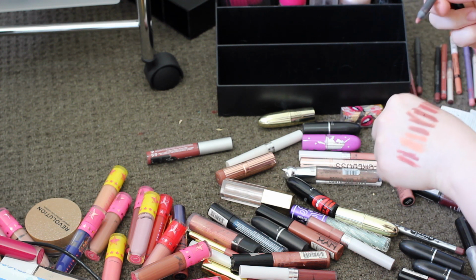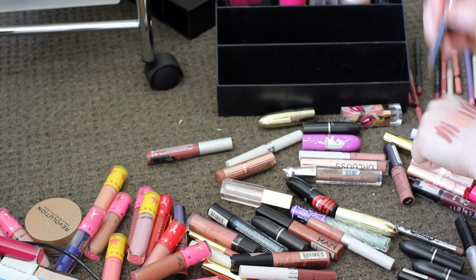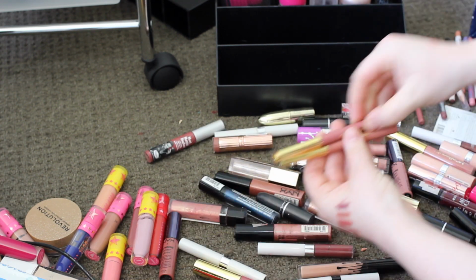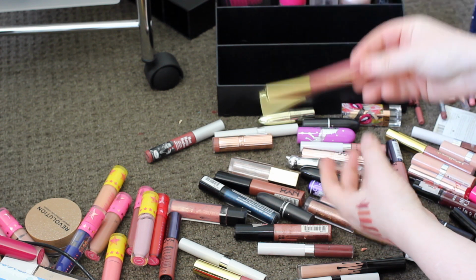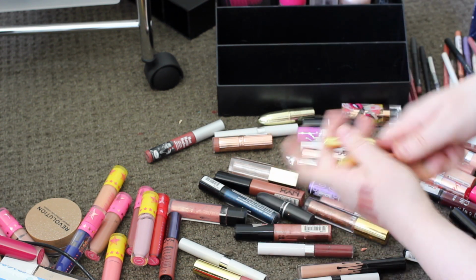But this is actually really nice. This is Candy K. That's a nice brown. Really nice creamy formula. So I've got these two Emco Beauty ones, which I got in the sets, which I'm going to hang on to. You guys already know what the colours are like, but they're really nice and creamy.